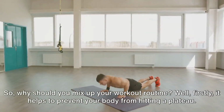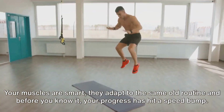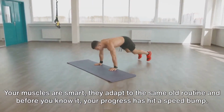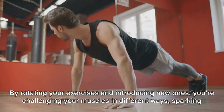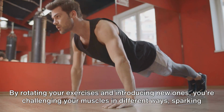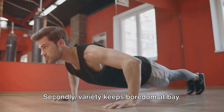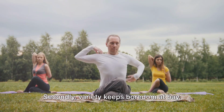Well, firstly, it helps to prevent your body from hitting a plateau. Your muscles are smart, they adapt to the same old routine, and before you know it, your progress has hit a speed bump. By rotating your exercises and introducing new ones, you're challenging your muscles in different ways, sparking growth and improvements in strength. Secondly, variety keeps boredom at bay.